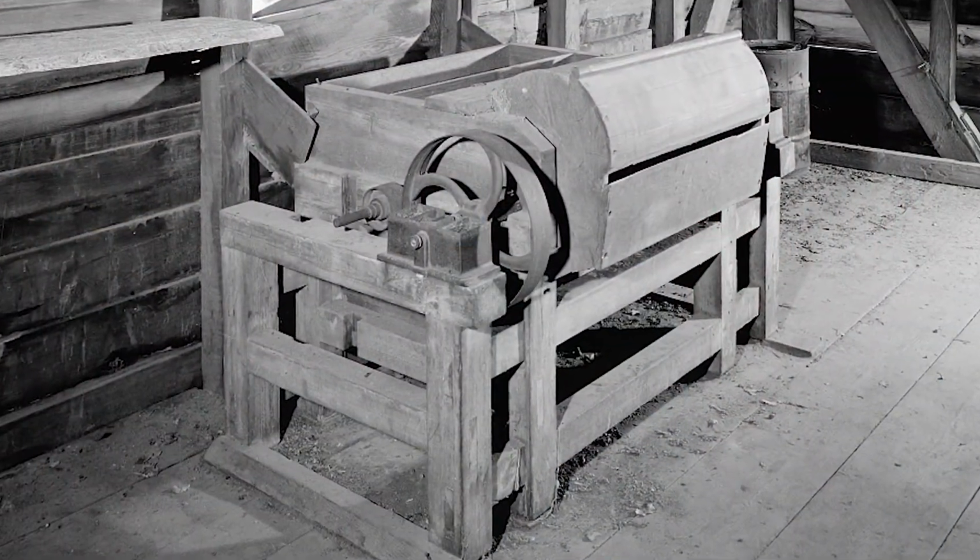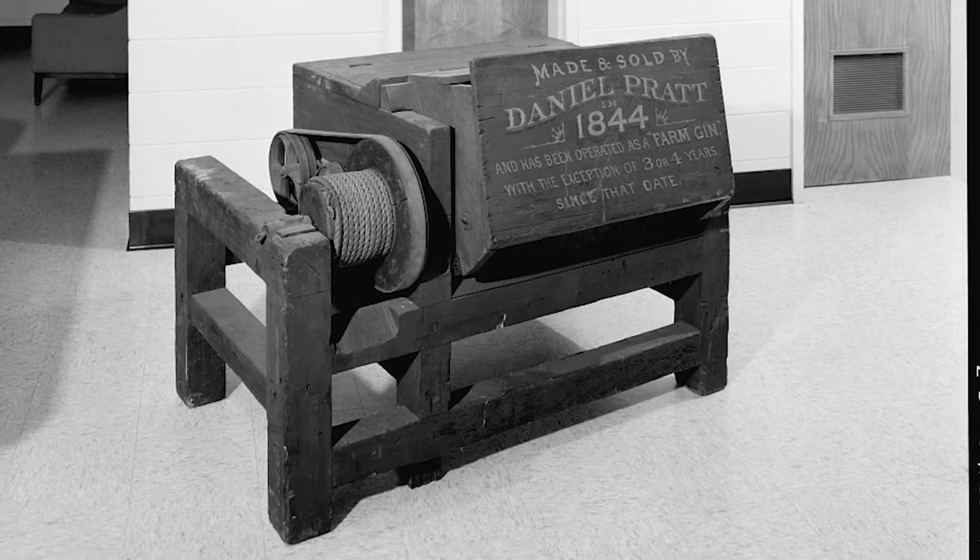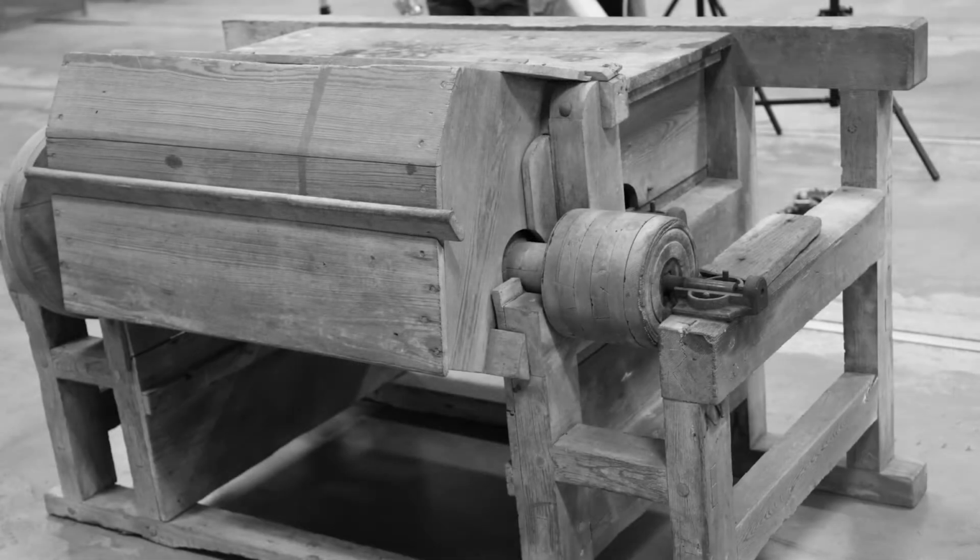This is an exceptional artifact because it's so well preserved and there are so few of them out there. This once was a really ubiquitous artifact. There were thousands of them made and in use in Georgia all through the antebellum period. And yet only a handful of them survive. And not only survive, but to survive in the extraordinary condition that this one is what makes it exceptional.